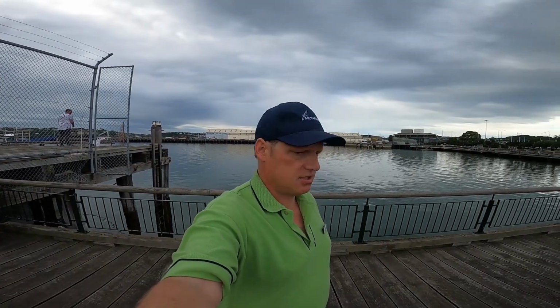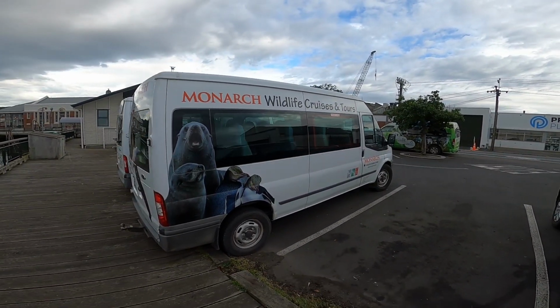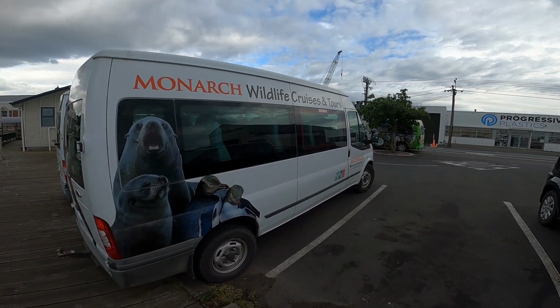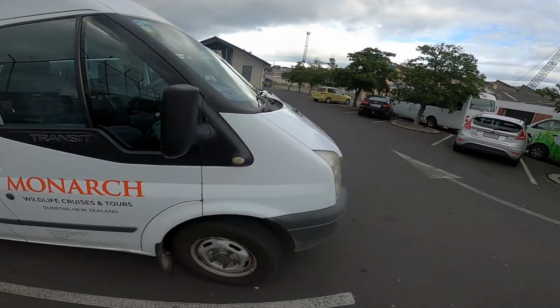Oh, me again guys, just changed into my strip for the day and found my little bus for the day. Today I'm driving a 2011 Ford Transit 12-seater, 6-speed manual. It's a little puddle jumper today. But good wee buses these.